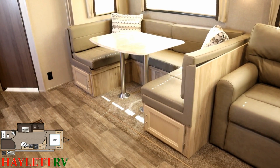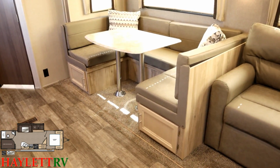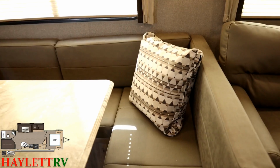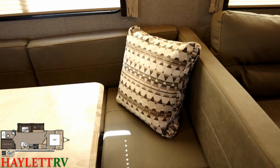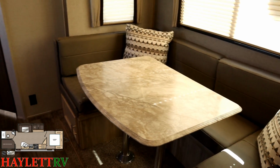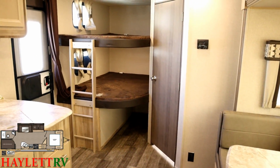Now, I meant to show you the dinette and the sleeper position coming from this direction, but I kind of jumped out of order, so we've already seen that. One thing I do love here, though, are the Smother People giant pillows that they include in these things. It's just kind of a joke between me and my Catalina rep, but those are very aggressively large pillows. I can't wait to have my kid hit me in the head with one of those.